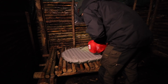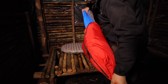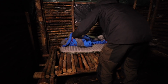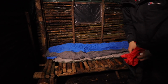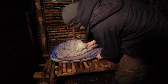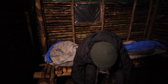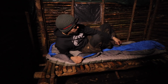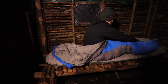Right, well, Dad's in bed. Now it's my turn. Let's get... God, I did this one up tight. Here we go. Oh look, it's already open for me. Brilliant. Get the old boots off. Please don't rain tonight. I don't fancy the drippy tarp. I'll sleep in my trousers to begin with, and if I get too hot, I don't usually, but if I get too hot, I can always take them off.